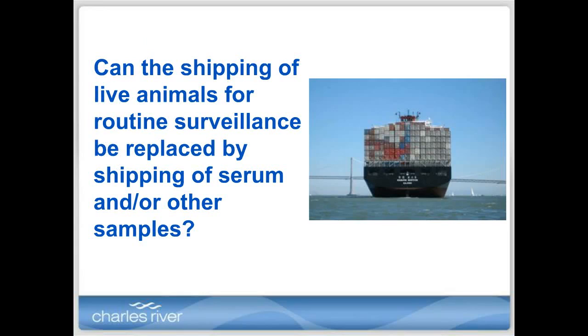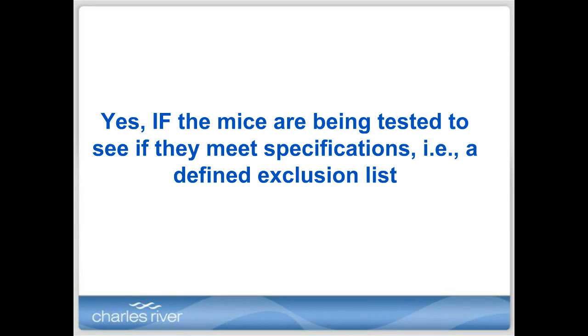And so, taking all of this, can the shipping of live animals for routine surveillance be replaced by just shipping serum or PCR samples? And obviously, I think the answer is yes, or I wouldn't be presenting this. But it's yes if the mice are being tested to see if they meet specifications, a defined exclusion list. So if you're testing them to see if they have any of a list of 20 agents, we or other diagnostic labs could develop tests, or probably have them already, to test for those agents. And for almost all of them, as far as I know, you don't need to submit live animals. But it's not a vague phenotyping kind of thing. It's, do the animals have one of these list of agents?